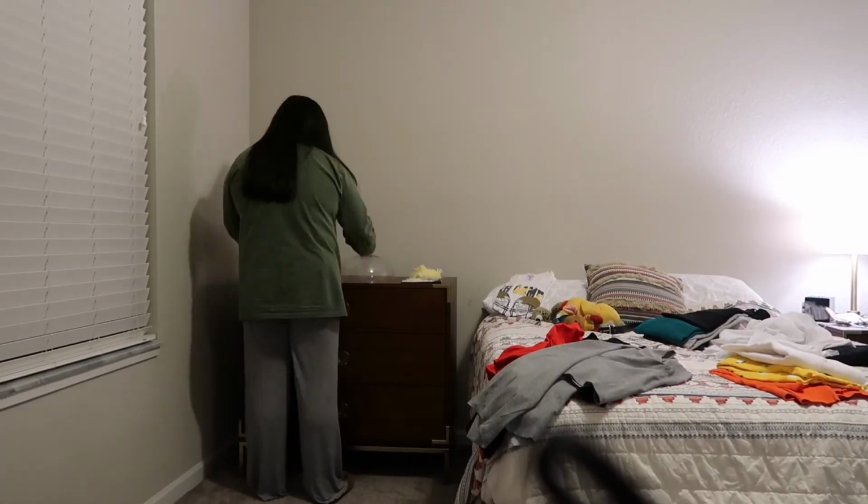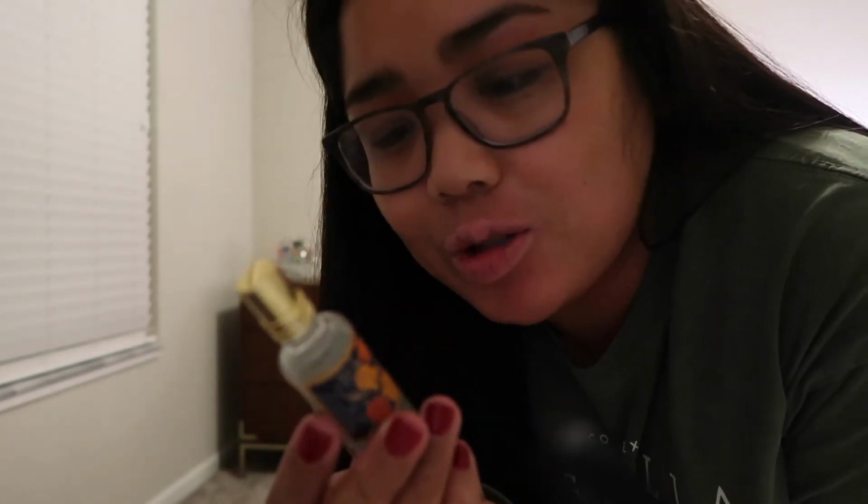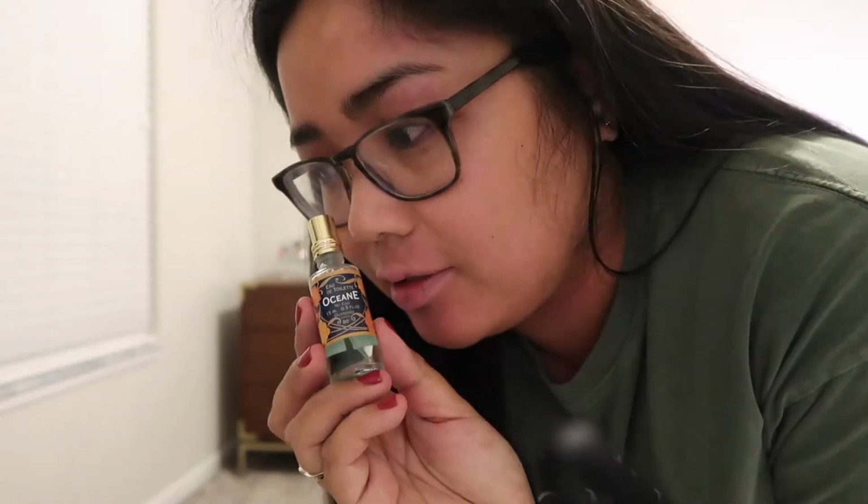So I ended up putting everything that I wanted in the dresser, and since I was already doing that, I thought I might as well go through my shirts in my IKEA dresser and see if I can donate anything or get rid of stuff, which I did a little bit. I still have to figure out what I want to put on top of the dresser. Let's see. This fragrance, by the way, is the Oceane Eau de Toilette from Anthropologie. This is the best smelling thing ever.